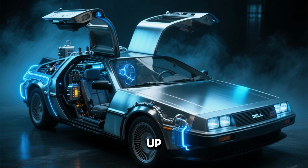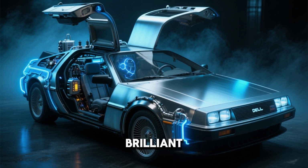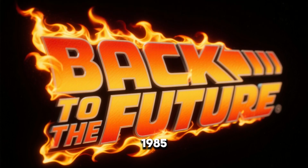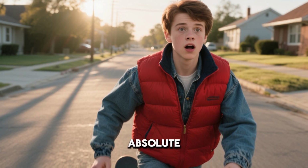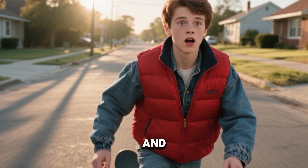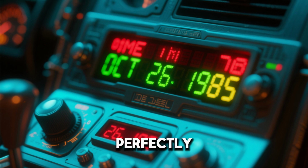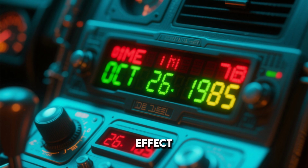Today we're firing up the DeLorean and taking a deep dive into one of the most brilliant, yet easily missed details in cinematic history. We're talking about the 1985 classic, Back to the Future. This film is an absolute masterclass in storytelling, packed with clever foreshadowing and intricate details that reward you on every rewatch. But there's one specific detail that perfectly encapsulates the film's genius concept of cause and effect.